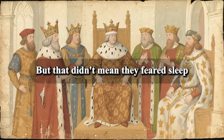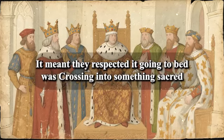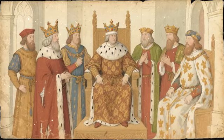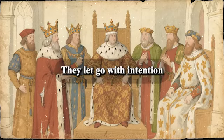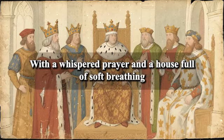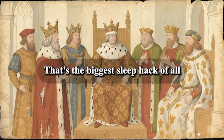But that didn't mean they feared sleep. It meant they respected it. Going to bed was crossing into something sacred. A small death, a holy pause. So every night, they let go with intention, with surrender, with a whispered prayer and a house full of soft breathing. And I think that's the biggest sleep hack of all.